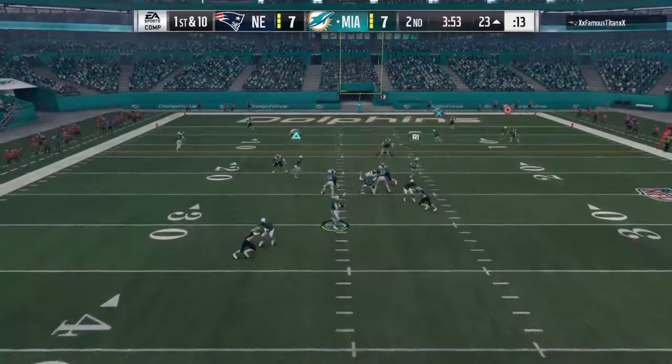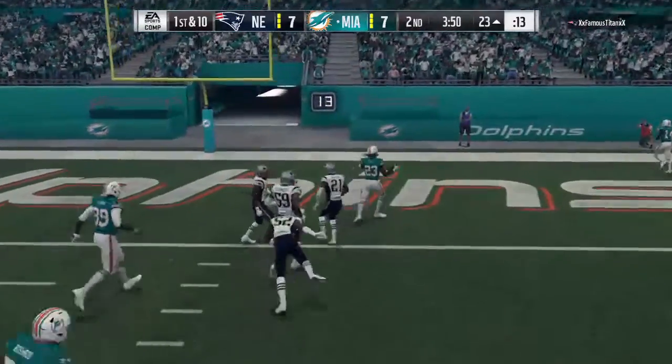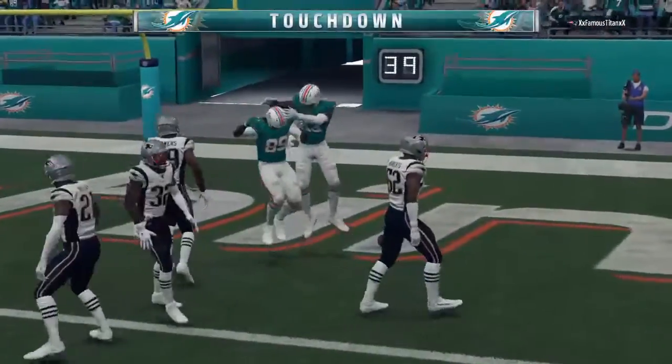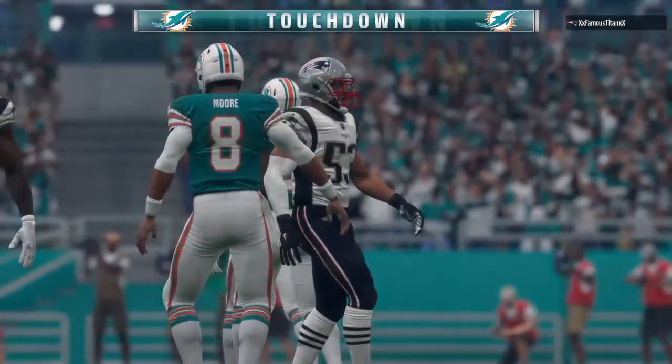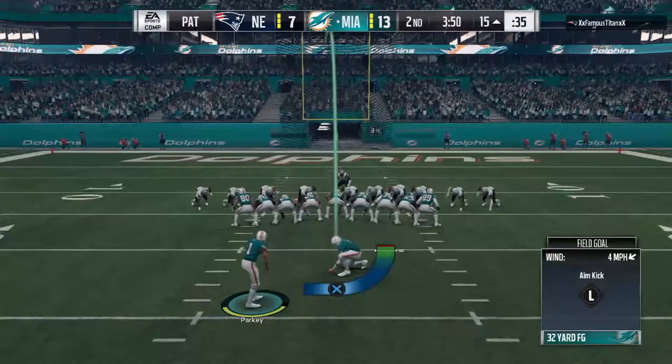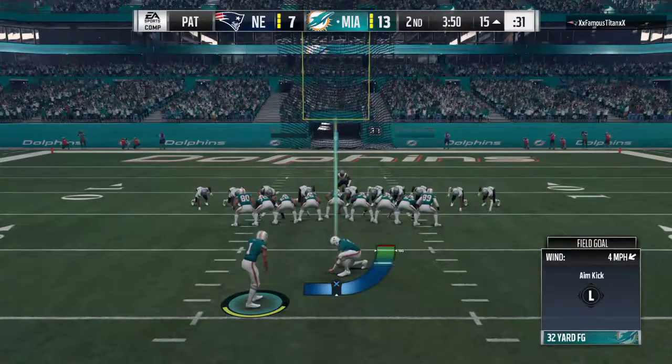On first and 10, Moore. They dump off underneath to Ajayi. And he'll take this into the end zone for a Dolphins touchdown. Ajayi, 23 yards for the touchdown. And the Dolphins have taken the lead.